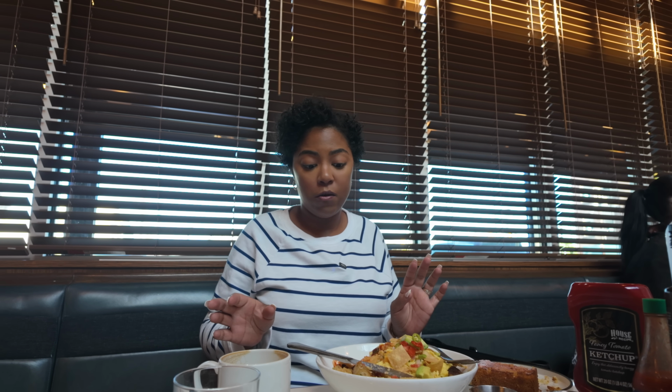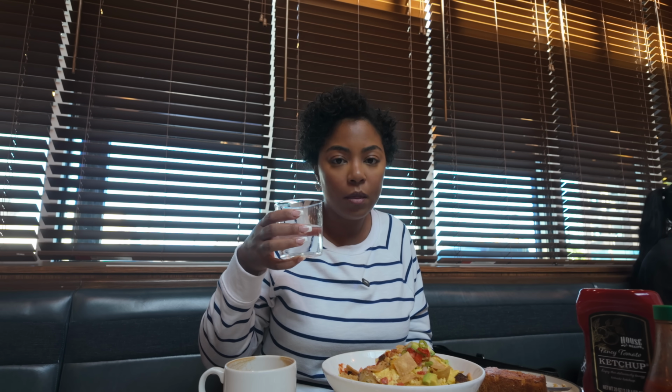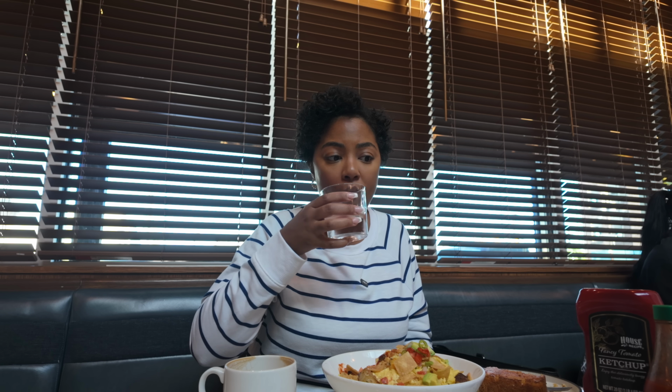Definitely not finishing all this. There's a lot of food. I gotta take a breather. But I like it, it's very delicious. Ranchero scramble, I think that's what it was called. Very good.